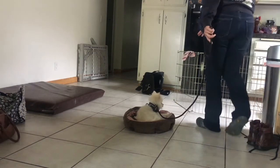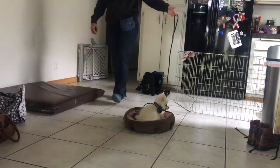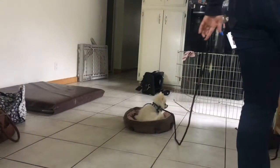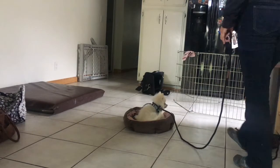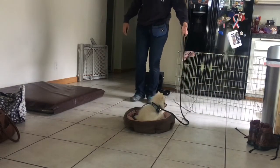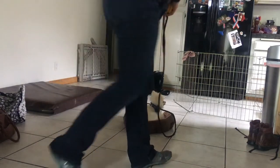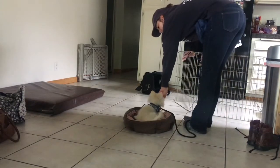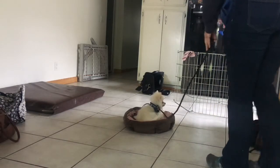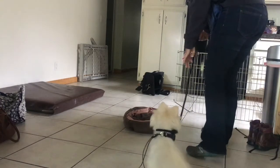Gonna walk around him now that he's settled. I would never try this the first few repetitions, so he can tell I'm moving around. And you guys have to understand he's partially blind, so even me moving the leash like this, he can feel that. So I'm trying to be real careful not to move the leash around. Good job, Bobo. Oh, it's good. Yeah, good job, little man. Bubblegum. Good boy, come. Yeah, good job. Good boy, come. Place.